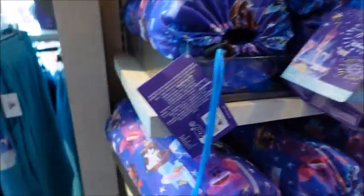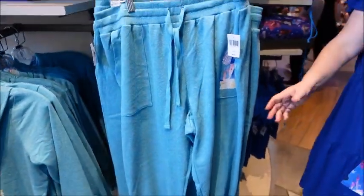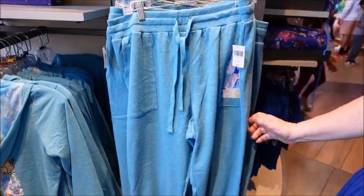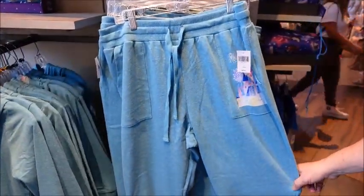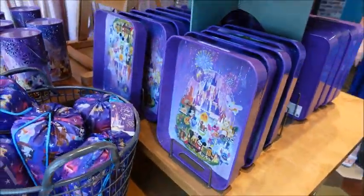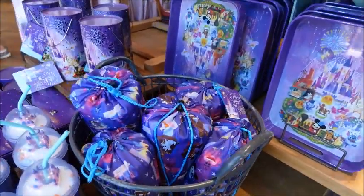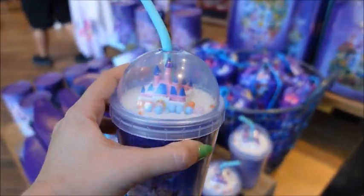That's fun. And I think this is a little matching set, some pants and a zip up. Oh my gosh, I love that. That is so cute. I love the colors. Yeah. We also have this little serving tray, more of the picnic blanket, this fun tumbler. It's got little beads on it.